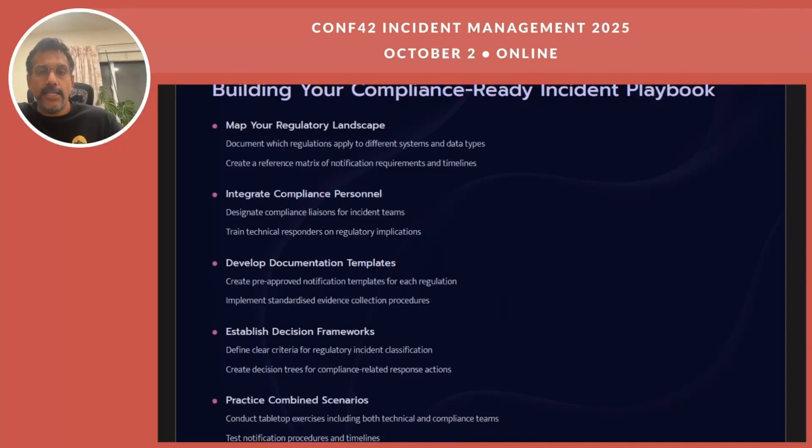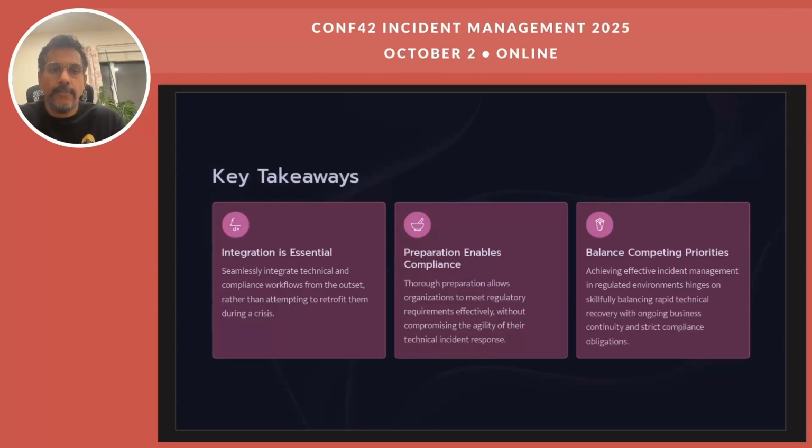The last aspect is practicing combined scenarios. This is about creating a game day or mock testing for incidents involving regulatory data. The game day or mock testing should ensure that the technical recovery is as quick as possible, along with preserving all the data, auditing, and logs needed for regulatory reporting. The game day should also test the notification procedures and timelines to meet the regulatory needs.